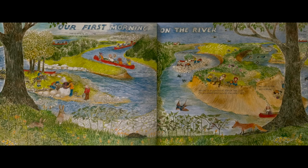Sam tries paddling. Sam is in the canoe trying to paddle. I try paddling. Do you see the person up in the front paddling? We find crayfish. Ooh, so that may be what they'll have for their dinner.